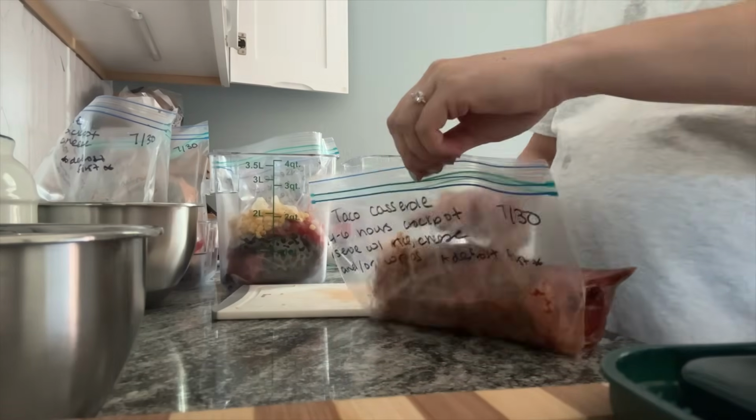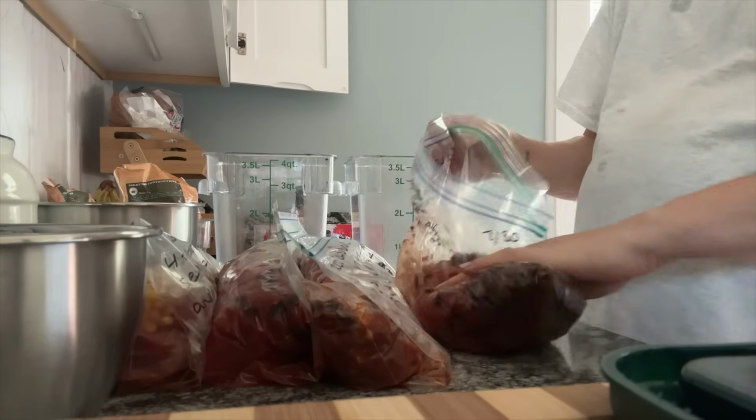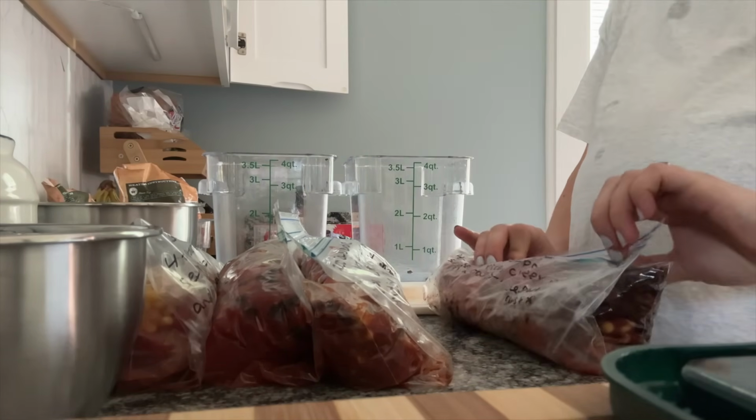A few of my go-tos are chili, green chicken chili, taco bowls, various stews, lots of different soups. And basically what I do is when I make these, I will quadruple the recipe and freeze 4 of them. So I can put 1 in the crock pot now, and then I have 3 or 4 that are ready for me in the freezer down the road.